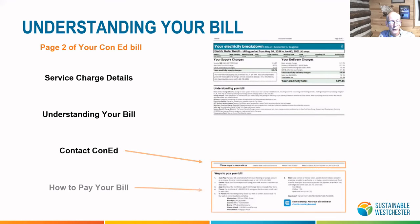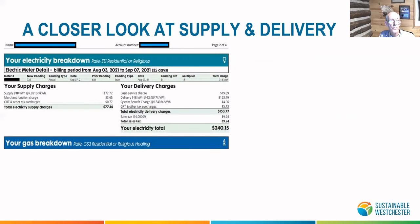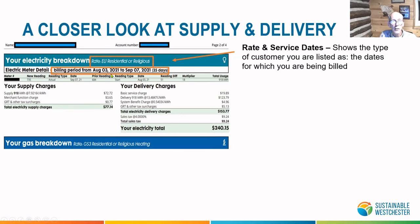But let's look at some of the details in that supply section here, because this is, I think, what's of interest. As you look at the supply side, this is a bill where you're with Con Edison, and so you're going to see that there's this supply number here, and I think we have it pointed out.